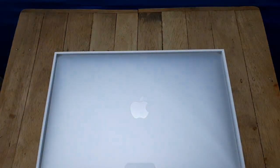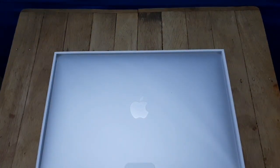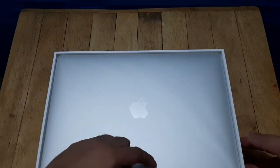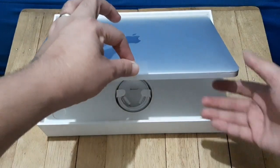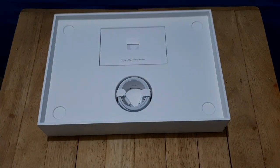There you go. And nothing special behind it. Okay, put that aside. And you could be greeted by the laptop itself. So there's a quick pull tab here. Putting this aside, gonna be discussing that further.